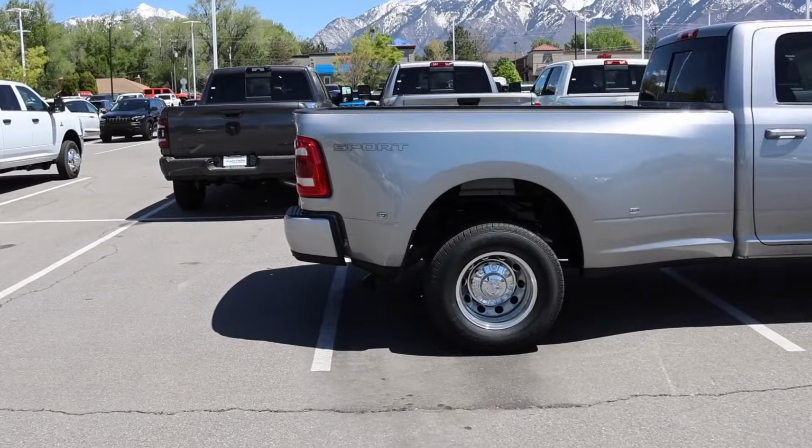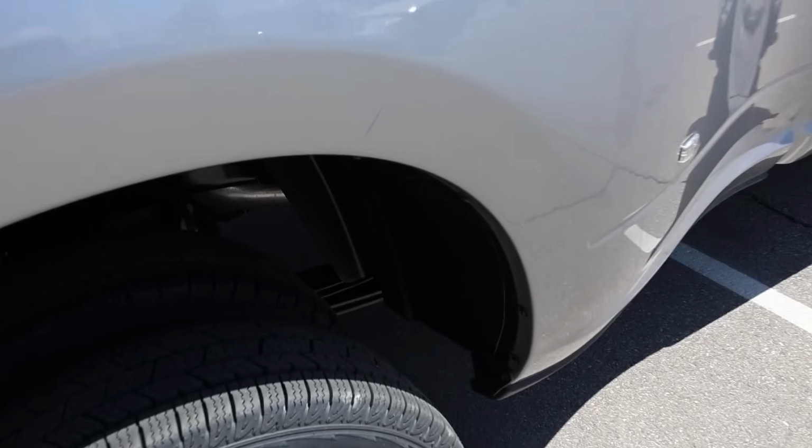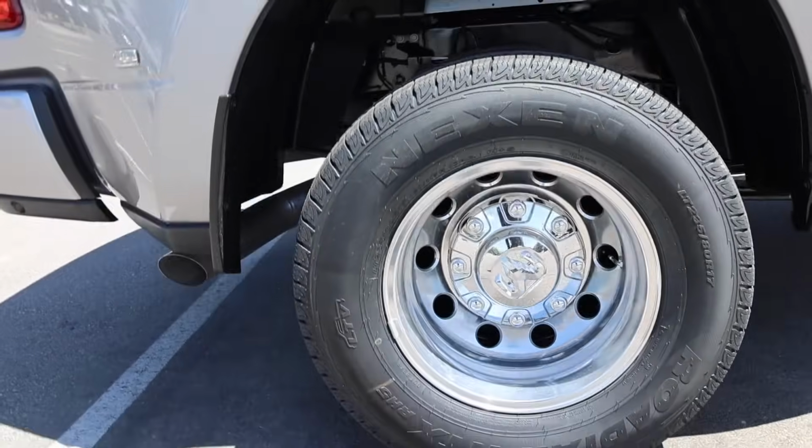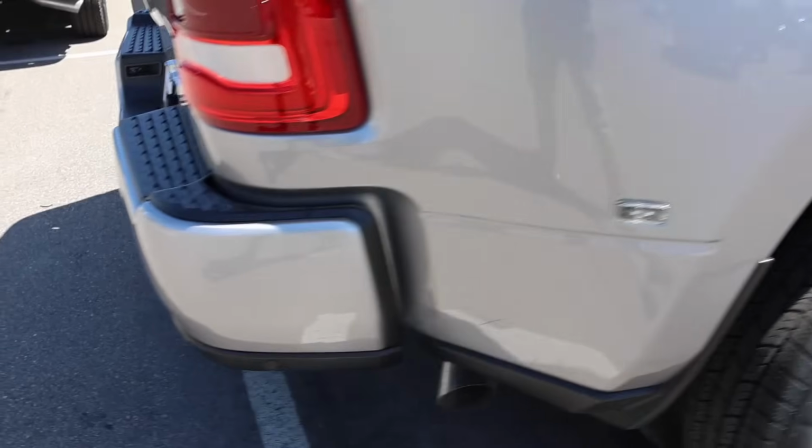Outback 8-foot bed. There is the 6'4" bed option. This one does have the air suspension out back. Better look at those wheels. And you can see the air suspension a little bit better right here.